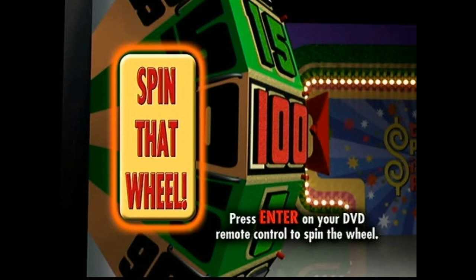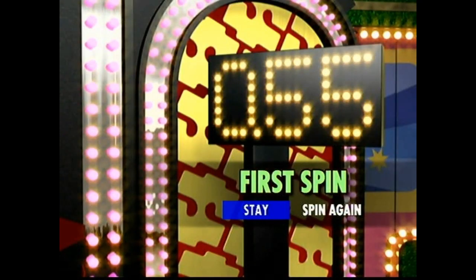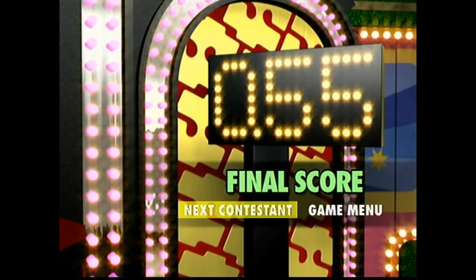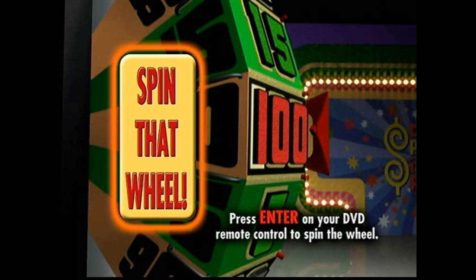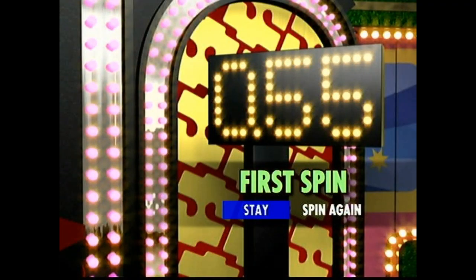Next contestant, step up and spin that wheel. All right, Orange Yoshi, you go first. Wow. 55, stand next to the wheel, Orange Yoshi. Next contestant, step up and spin that wheel. Now it's Peach's turn to spin the wheel. Trying for 55. Two-way tie. That's the second time with a two-way tie.